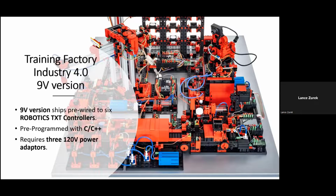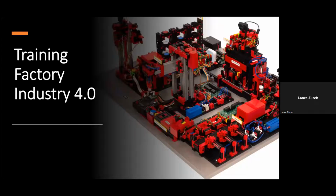Now, as with the 2 factory simulation models we discussed previously, we do recommend the optional travel case to help protect your model during transport or storage. And that's the Training Factory Industry 4.0 model, now available in both 24-volt and 9-volt variations.